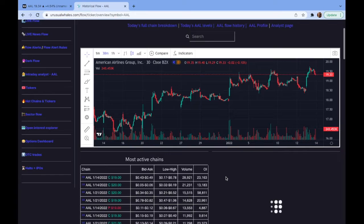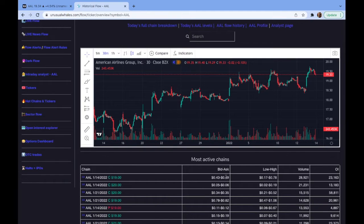When looking at flow, another thing was asked about volume to open interest. Open interest is just people still holding the calls or the puts, and volume is how many times it's traded. So volume will always reset to 0 every day, but OI will change based on how many contracts are still being held by a person or persons.